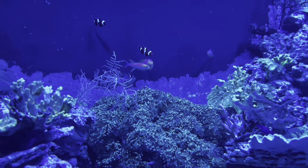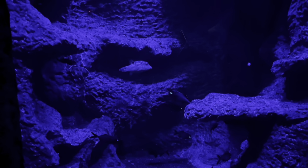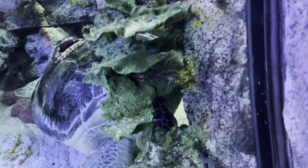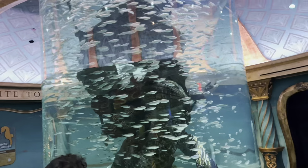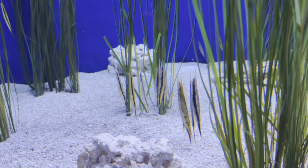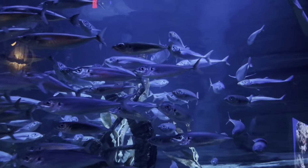These upcoming fish were called flashlight fish because if you look, they kind of flash like lightning bugs. It was kind of cool. They did have one sea turtle. He had a really big barnacle on his back. I don't remember what these things were, but they were really cool. They kept swimming in circles around these plants.